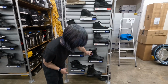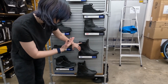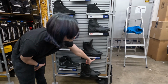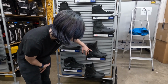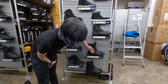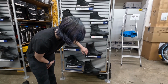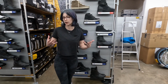And that's when you get into a little bit more, it's not exactly an ankle boot, but I would call it more of like an intermediate or shorty boot. So these are made, this one is the Built Pro Tour waterproof. It's an adventure boot. Instead of having laces, it's going to be Velcro, or it's gonna have this zipper closure with Velcro over it to help with that. So it's a bit more of a longer ride boot. It's still got some flex to it.